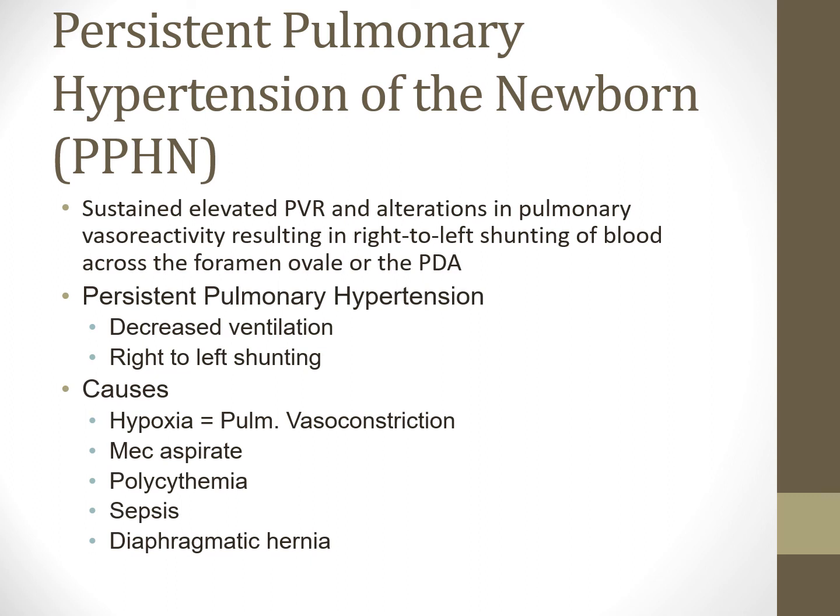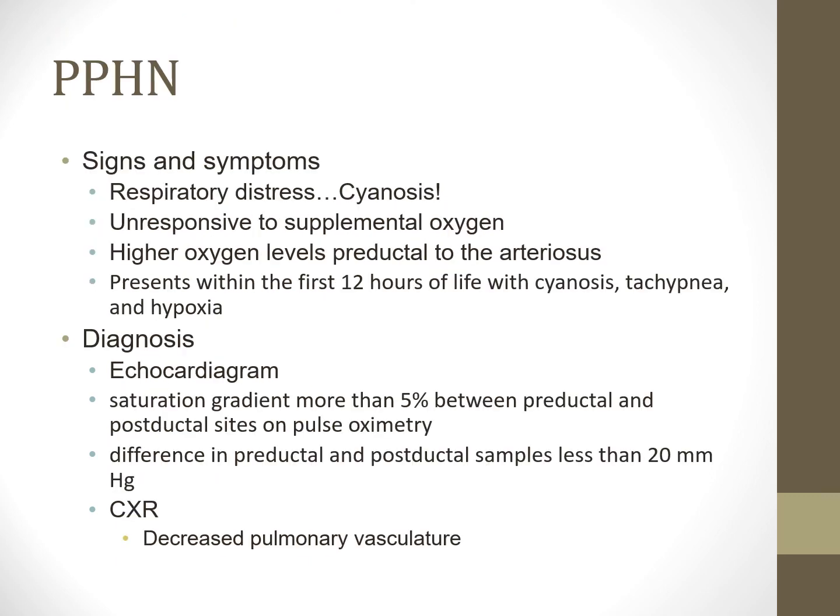Great. Meconium aspiration could be a cause because it deactivates surfactant, therefore causing low oxygen levels, therefore causing pulmonary vasoconstriction, therefore causing pulmonary hypertension. All right, polycythemia, the red blood cells are too thick, which causes pulmonary hypertension. Sepsis, CDH, all these things can cause PPHN, so we've got to look at it. The big thing is these babies will be in respiratory distress, they'll have cyanosis, and you can give them high FiO2s, and it may not make a difference at all.